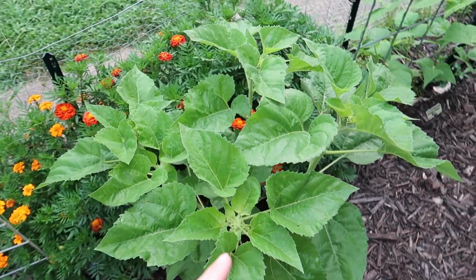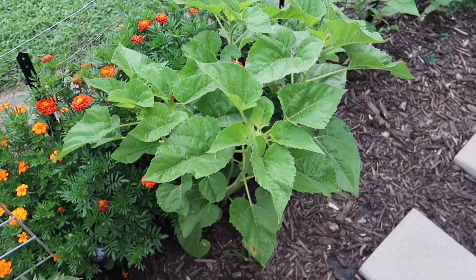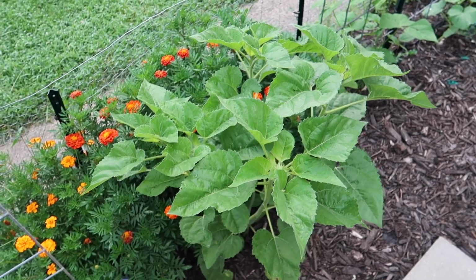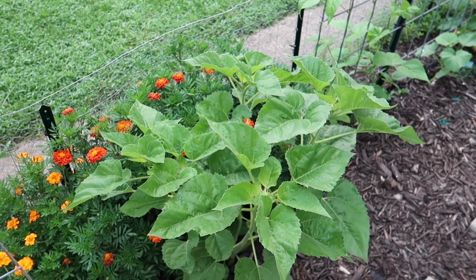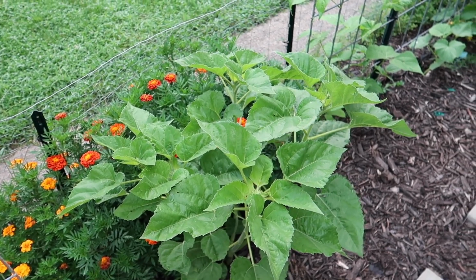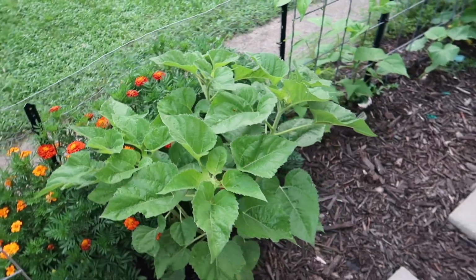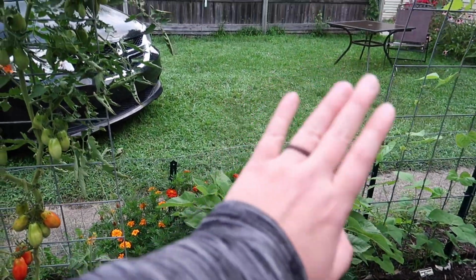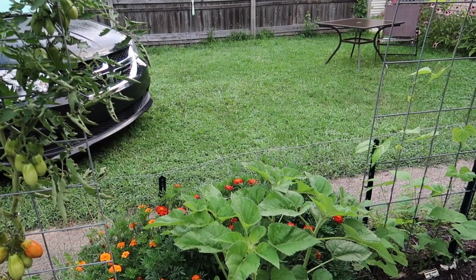And these are the sunflowers that have the real frilly heads, blooms. And they don't get super tall. So I think they're probably gonna grow a little bit more. Maybe another 6 inches or so. But yeah, I'm super stoked for these. This is gonna be a super nice kind of fence right here.